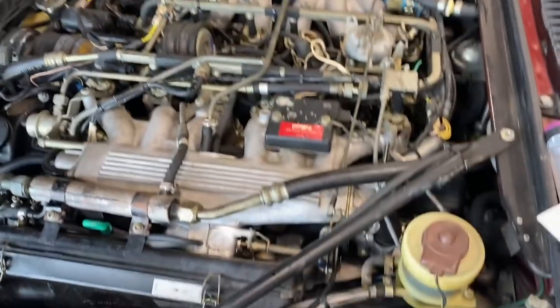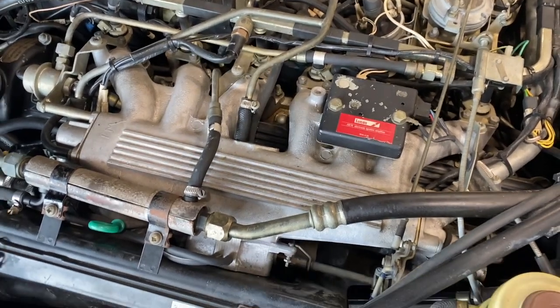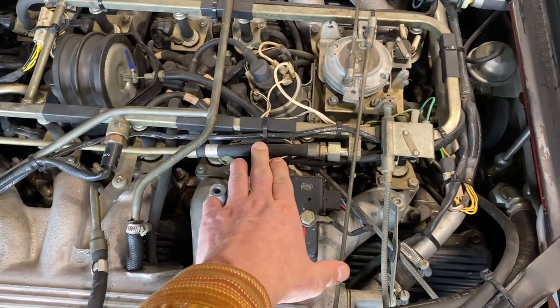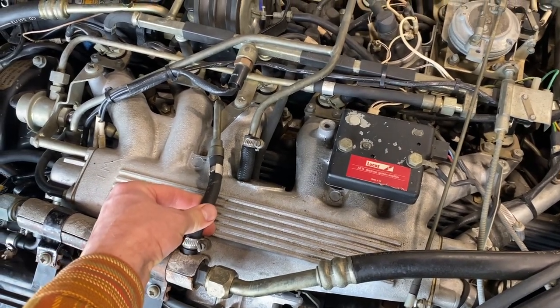From talking to their property manager, I understand that this car got some fuel system work, new hoses, although I don't have records for that. I can't tell you exactly what was done to it, but a lot of these hoses look like they are new.